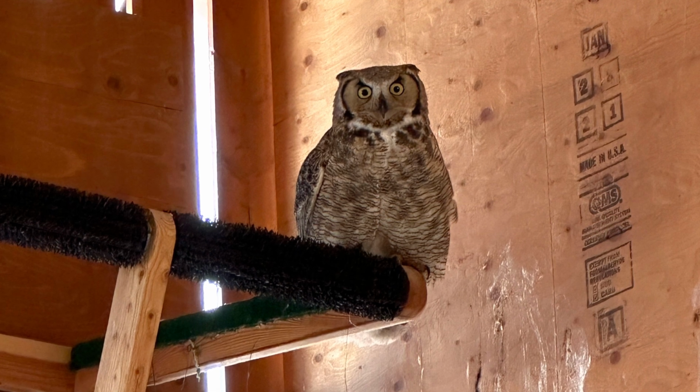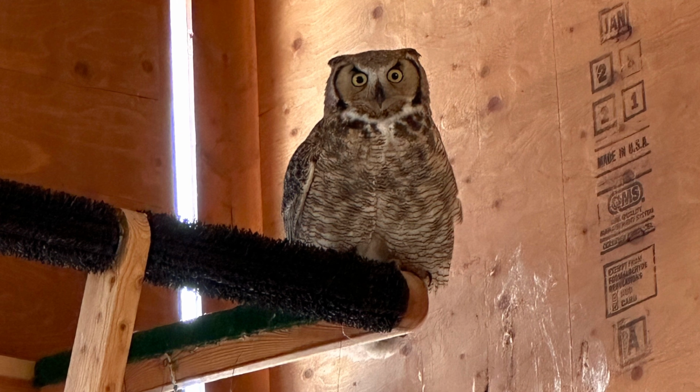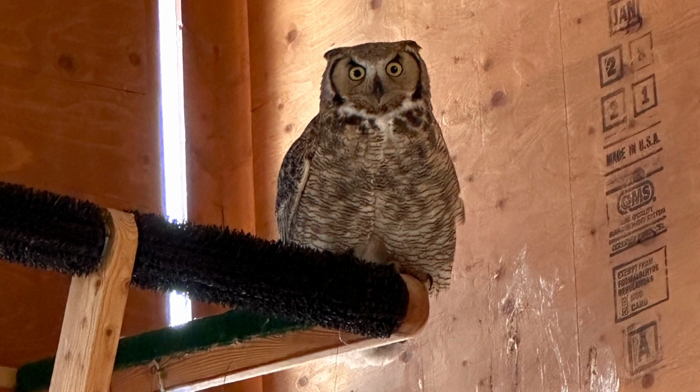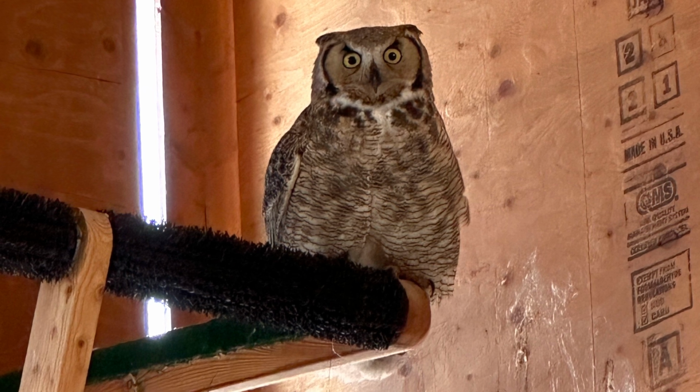Last but not least, for the birds we're covering in this week's update is Great Horned Owl 920. This bird initially came from Casper, Wyoming, and she is now living out in our flight barn and is undergoing flight conditioning on a regular basis.